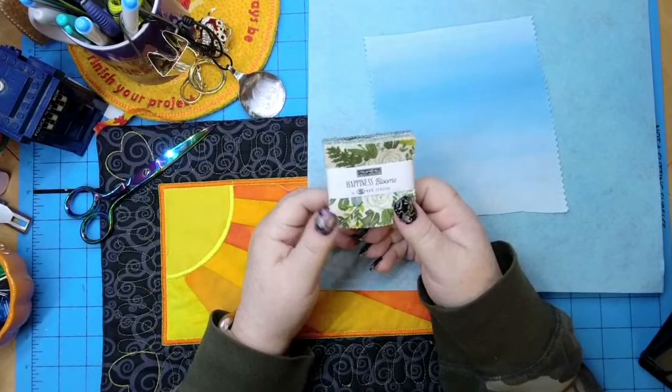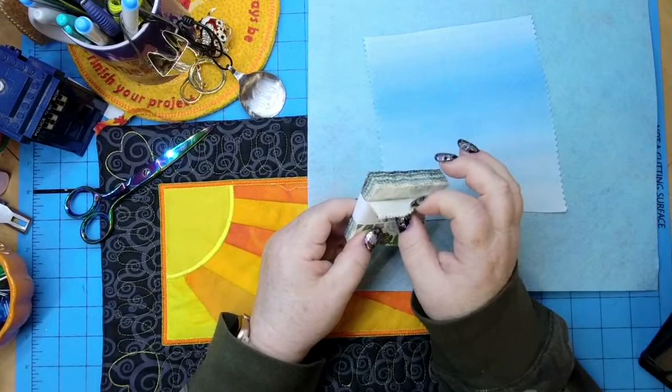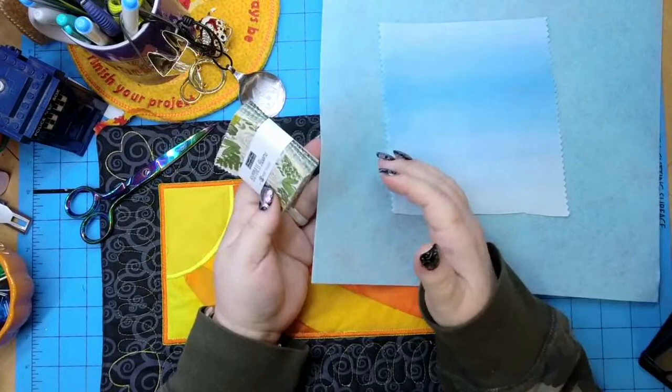So, talking about pre-cutting, that's the size of these babies. So, I'm going to see at the end how this is going to fit. And we'll see how this looks, this felt. And see, because I think pre-cutting it would be really cool.